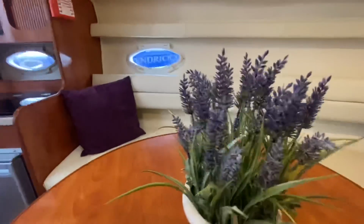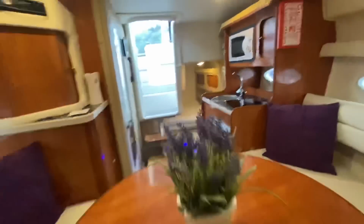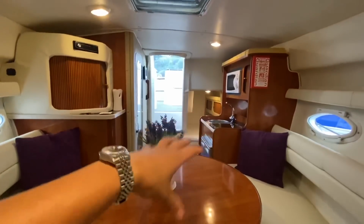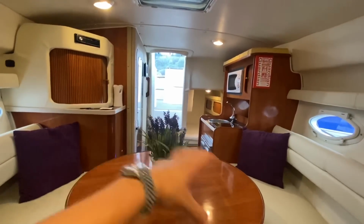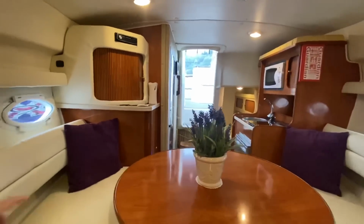Right, what I'll do is I'll jump up to the very top here. It's always nice to see the boat from a different angle. Now what you can do is you can drop this table down, I'll show you that in a minute, and you can put in a filler cushion here. That gives you your extra +2 berth.